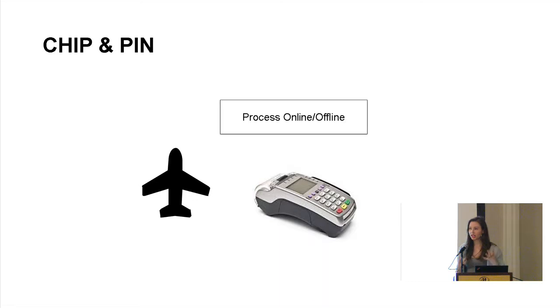Chip and PIN hasn't been that widely adopted in the US, but it's been widely adopted in Europe, and it was hailed as really an answer to many of the problems with swiped transactions. As most of us know, swipe transactions are really easy to, for example, duplicate the card. It's easy to forge a signature as well. So along came chip and PIN. It sounded great. It provided a level of assurance for the cardholder verification.